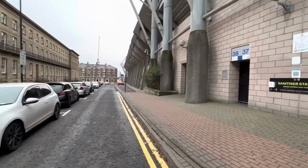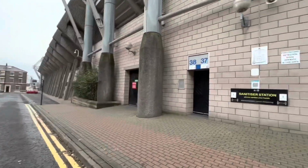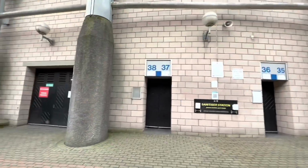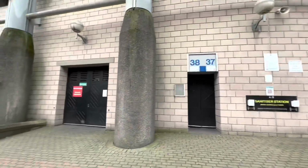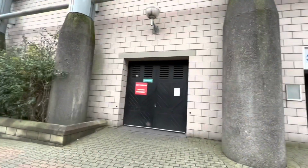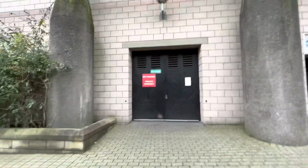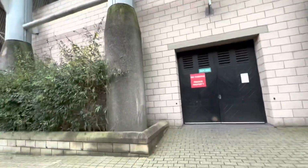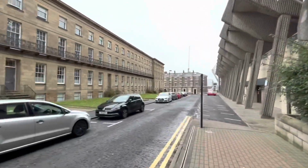Okay, so these are the turnstiles that I would normally go into on a match day. Again, can we get another shot inside the stadium? No, we can't. The gate's fully closed down there, so we can't look inside. Okay, but yeah, this is Leazers Terrace.